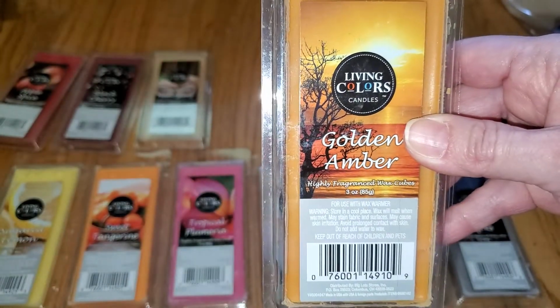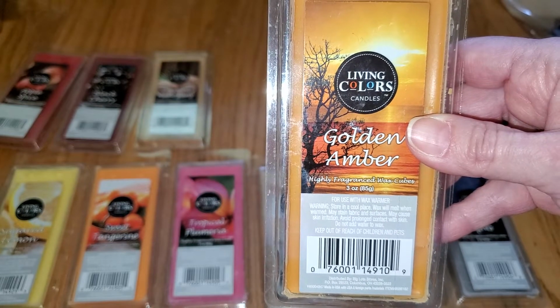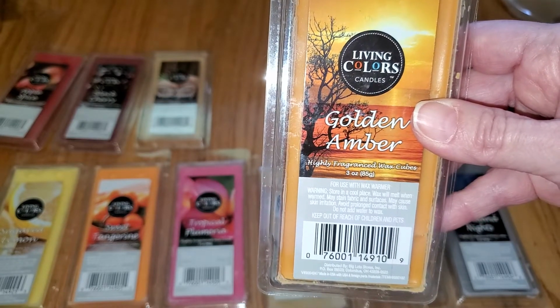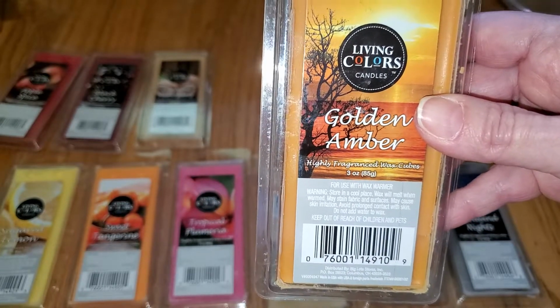Golden Amber. This is a warm, sweet, ambery scent with a cologne-type note, a bit of frankincense and or myrrh, which is kind of an earthy, resinous, woodsy scent. Incensey notes and eastern spices and maybe a hint of patchouli.